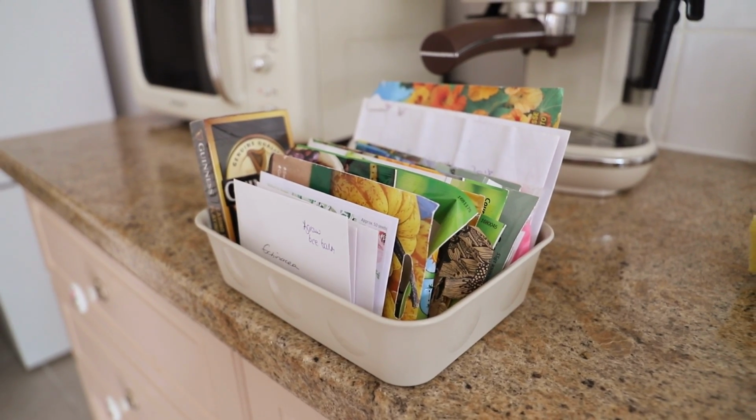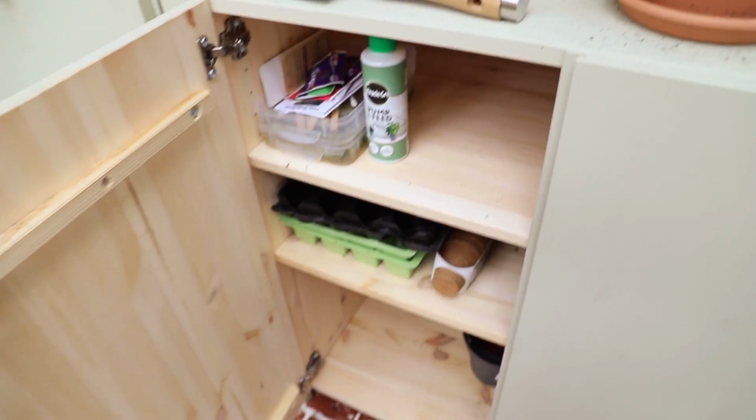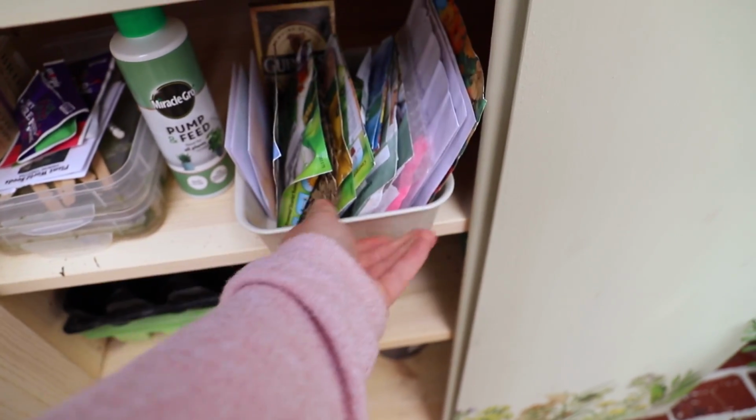And my seeds can go where they belong, in the greenhouse, and they can be stored in there. I actually have lots of free storage in the greenhouse, but I'm trying to keep that just for gardening stuff and tools.